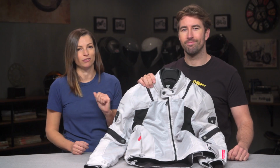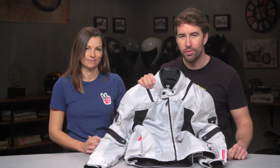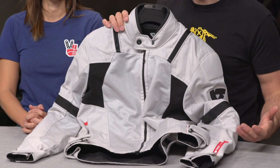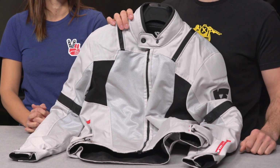We would recommend adding the Revit C-Soft back protector into the back pocket to get complete impact coverage. This jacket is going to be a perfect option for riding through the spring, the summer, and into the fall, depending on your region and where you live. And while it may not be the most ideal option for winter riding, it does tick a lot of boxes for folks out there just getting started on two wheels.